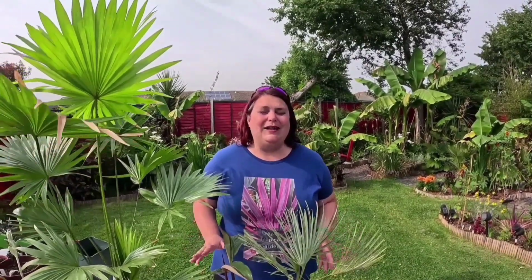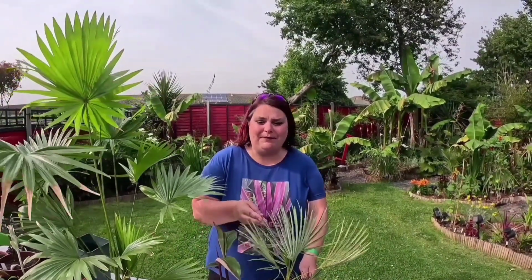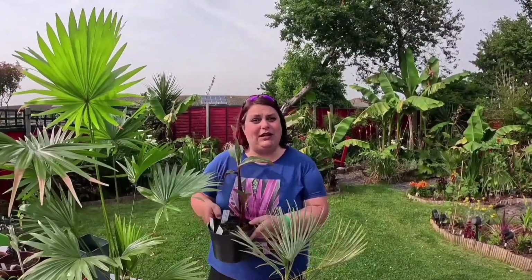Well, I've had a lovely day at the Unusual Plant Fair today. It's been a hot day, but the weather's been fantastic, and I've got some lovely plants to show for it. I've got this Chamaerops, I've got this Kohleria, which is a relative of the ginger, and I have my Livistona palm tree, so I'm going to have some happy gardening planting these.